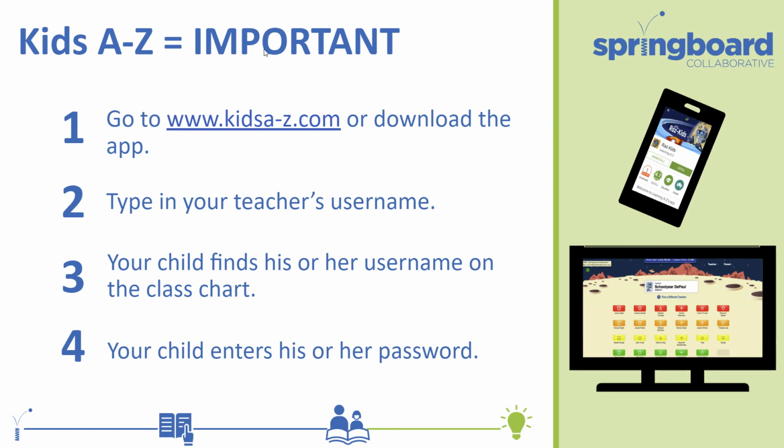Kids A to Z is important. So basically this is RAZ Kids. You already, all the passwords and usernames have been sent to you in the email. You should not have any problems. If you still do, text me or email me.